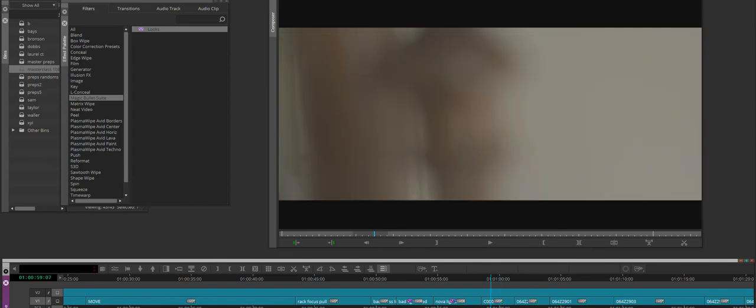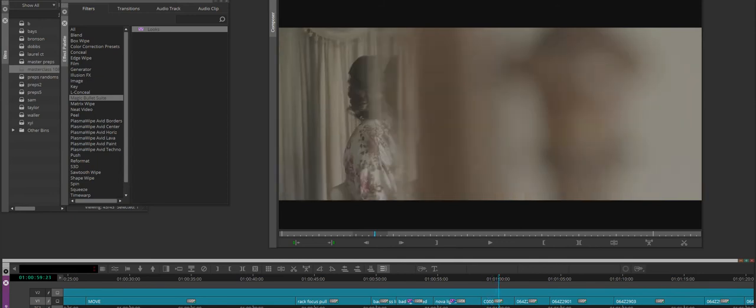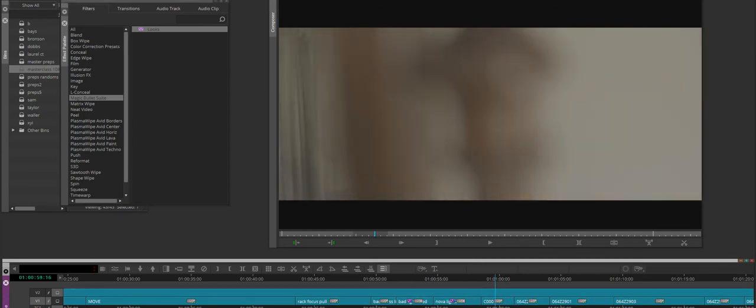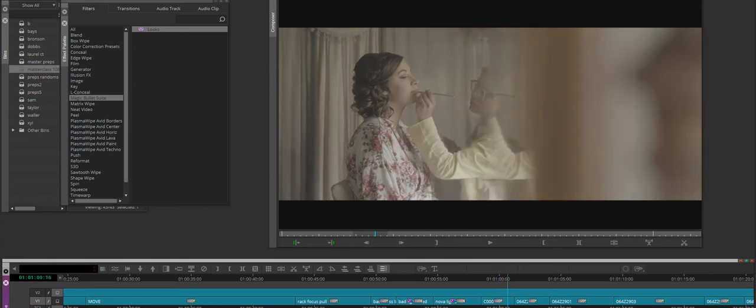Just another creative type shot of makeup, just shooting through a mirror, really slow with my monopod. I think I might actually be seen. Nope, guess not. Always utilize your mirrors or any kind of reflection.